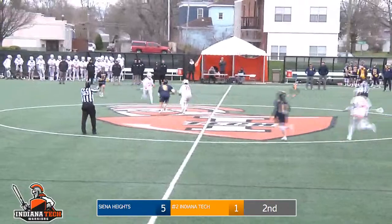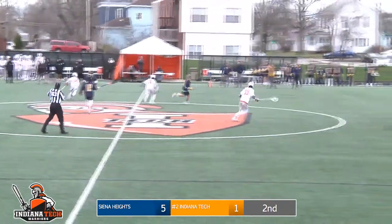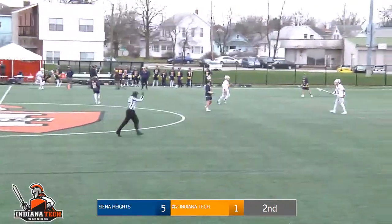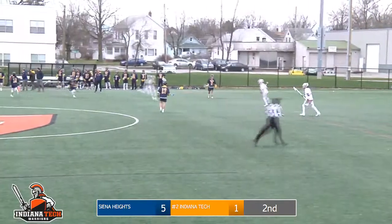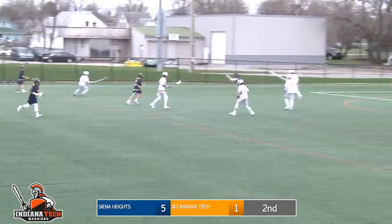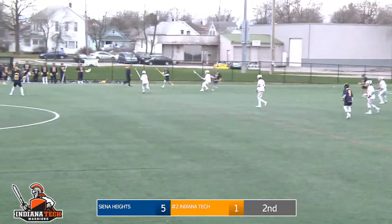Back to it, face-off win, we'll get a whistle right off of it. And it will be Siena Heights ball off of the goal. But as I was saying, it's a crisp 40 degrees here, but some winds coming through. It feels colder than that. The feel is in the low 30s.